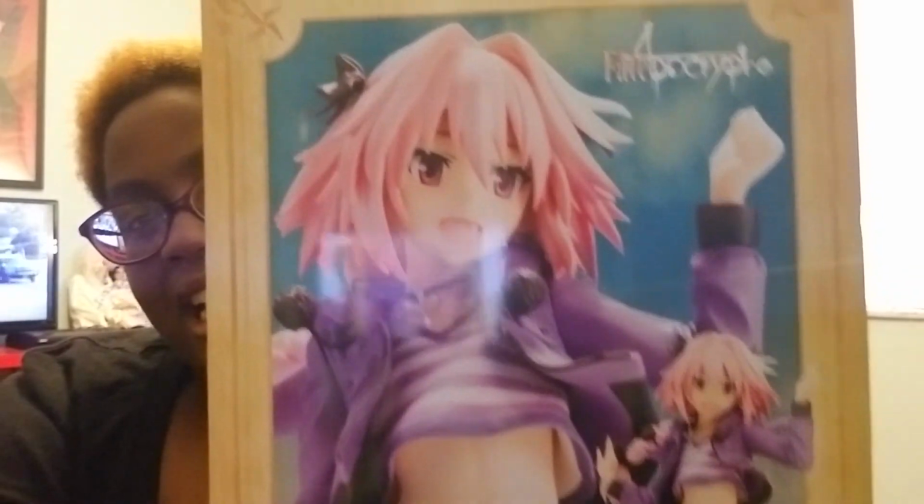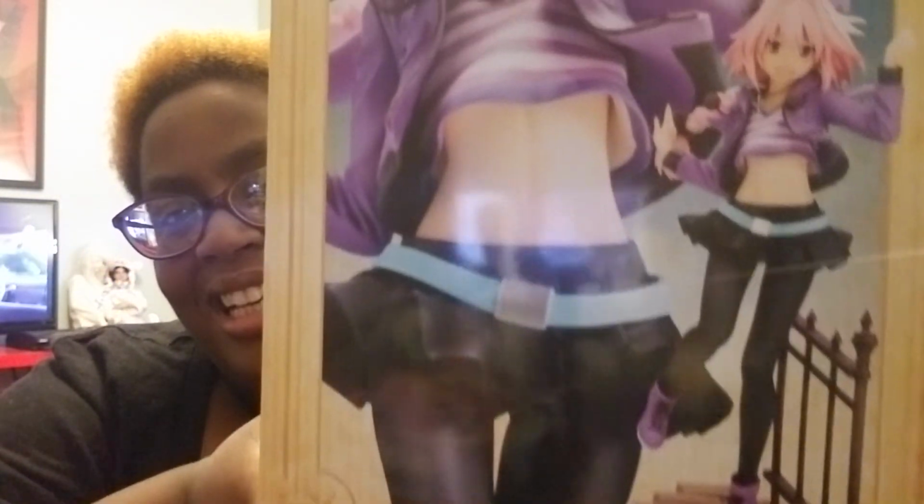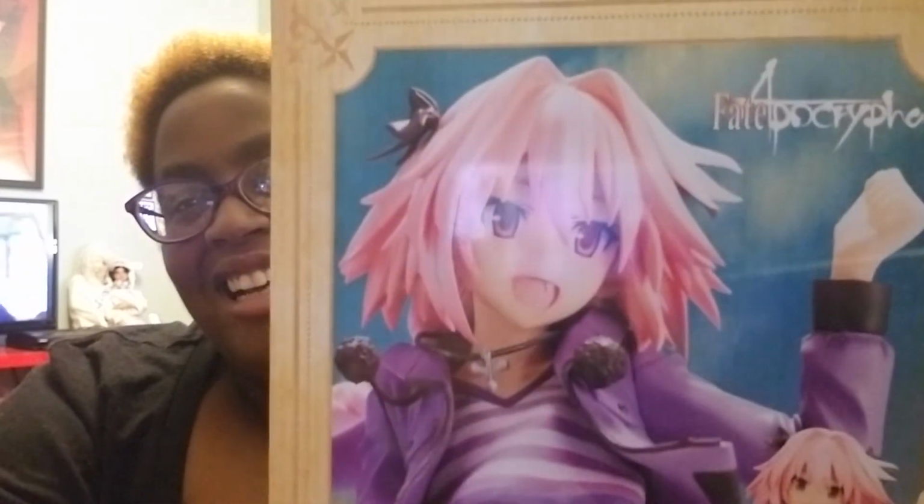Oh my god, he's so cute. Okay, so there's him in the box, being adorable. And then here's what he will look like when I release the cuteness. Oh my god, he's going to be so cute.